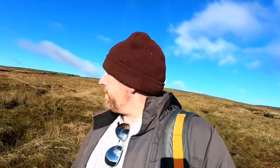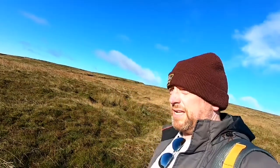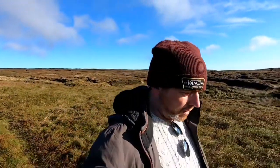Oh, that was nice. The chap there just informed me I'm going in the wrong direction. So now I need to head, as the grouse flies, over there, in that direction. Right, that was very nice of him. Poor chap just climbed up a hill just to show me, while his wife wandered off and left him. So you do meet some nice people when you're out walking, don't you?